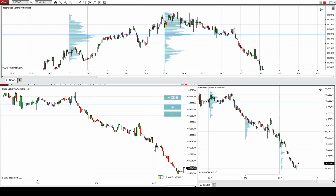Alright? In my opinion, the stop loss for this trade should be at least above this rejection of higher prices. So roughly 20 pips. Alright, the stop loss should be roughly 20 pips. Take profit at least 20 pips. So that's the swing level on the Australian dollar, Canadian dollar at 0.9348.